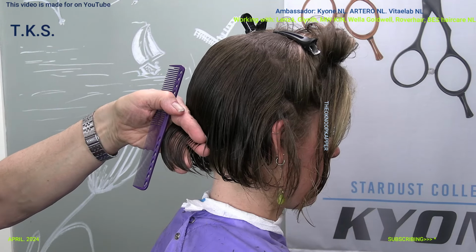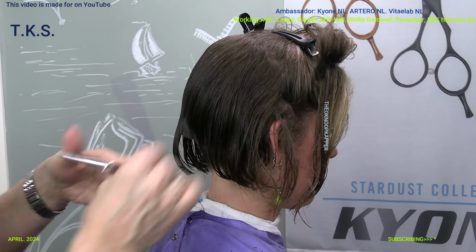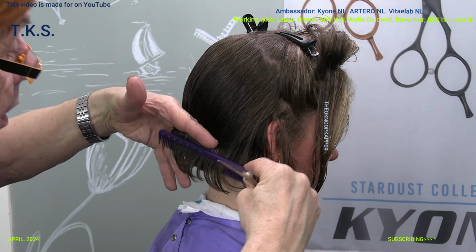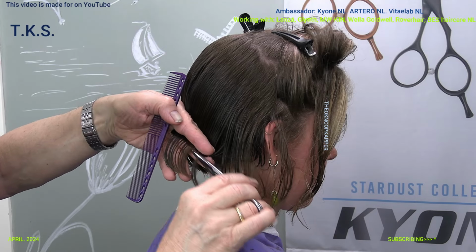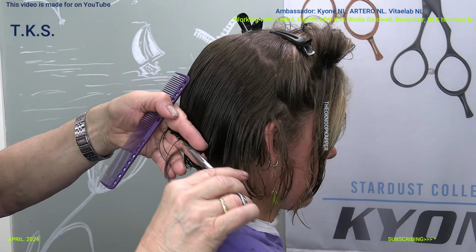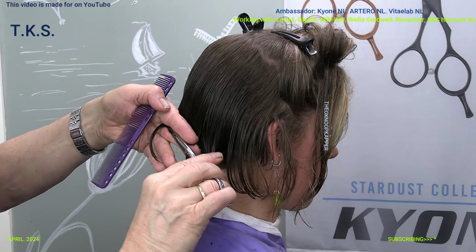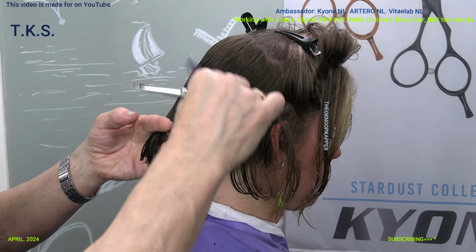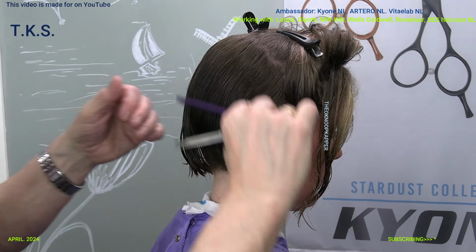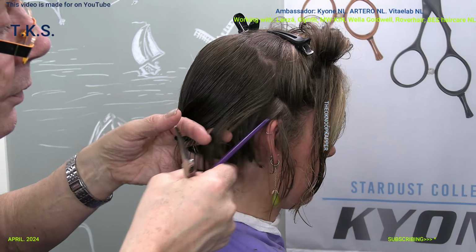Again, lay your fingers into the line of cutting. Hold them in that line. And this line I'm going to continue to the front also. So work first till I get to the center of the skull. So all the hairs that lay to the right, I take to the right.